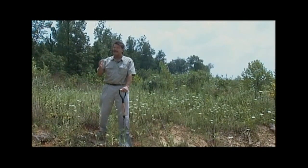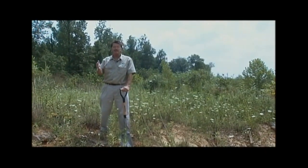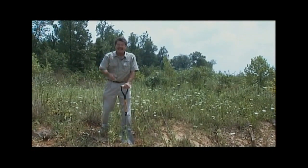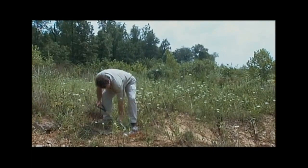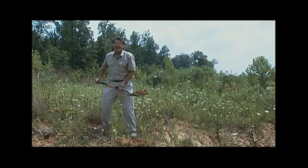On this episode of Indiana Expeditions, I'm going to explore underground Indiana. Now, I could use a shovel like this, but I tell you, that's going to take me a while. Luckily, I know a shortcut. Check this out.